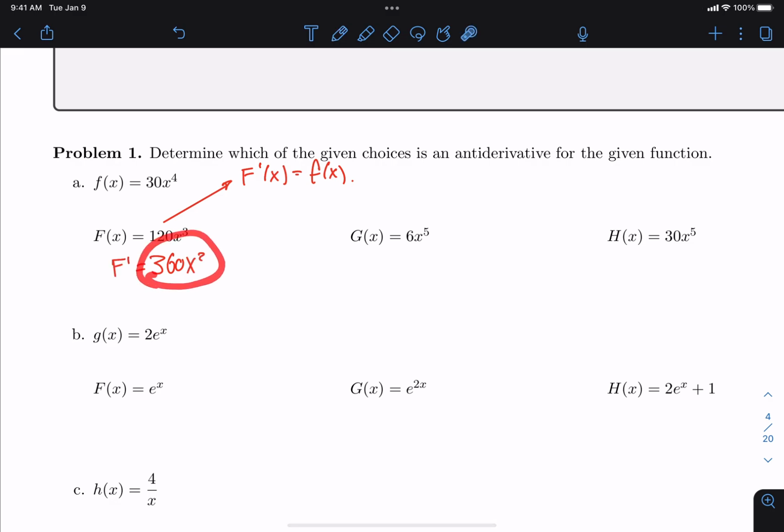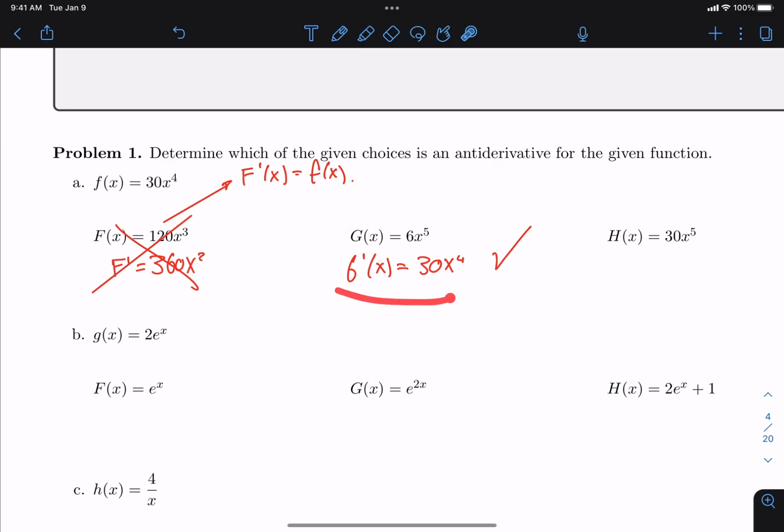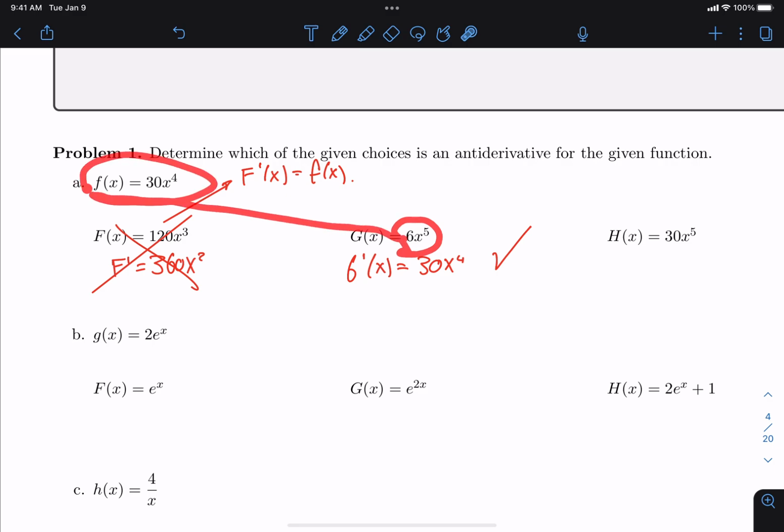And 360x squared is not the same as 30x to the 4, so I would say no, f of x is not an antiderivative of little f of x. Okay, let's try g. Let's take the derivative of g and see what we get. In this case, we would get 30x to the 4. So I would say yes, g of x is an antiderivative of 30x to the 4 because when I take its derivative, I get 30x to the 4. So it's one of the many, many functions whose derivative is f of x.